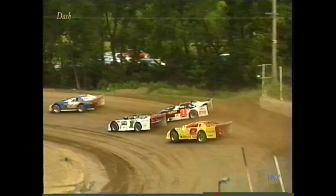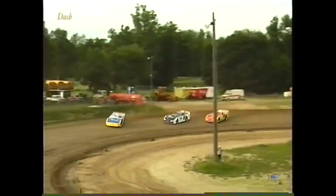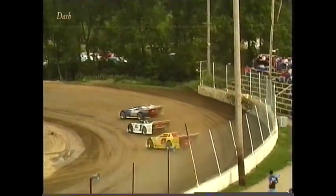Now it's Tyson to the inside of Meisner for second. Meisner a little high up into the marbles. He'll loop the 11M. Patterson hot on Tyson's tail. They head down into turn three. Rob Burns into number 22, taking a high line off turn two.